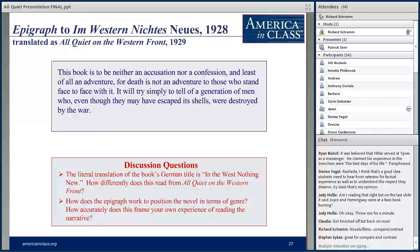This book is to be neither an accusation nor a confession, and least of all an adventure, for death is not an adventure to those who stand face to face with it. I will try simply to tell of a generation of men who, even though they may have escaped its shells, were destroyed by the war.